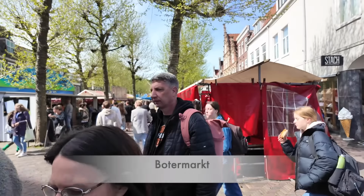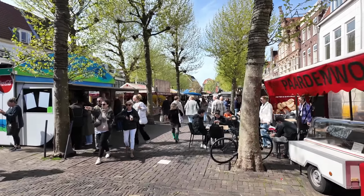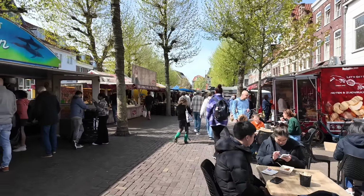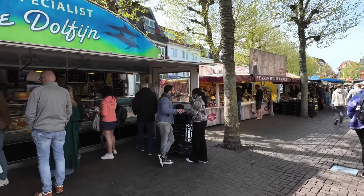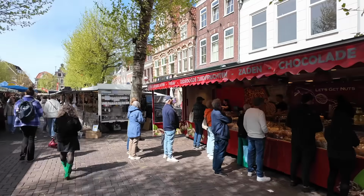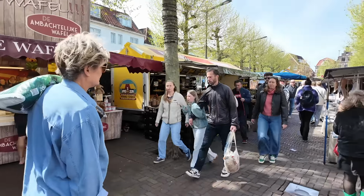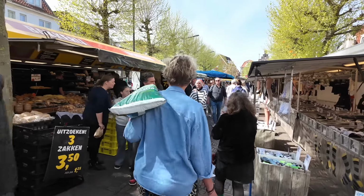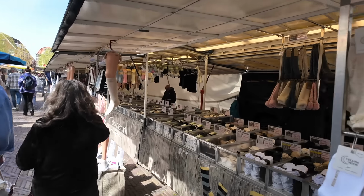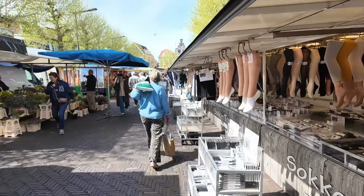We're at Boter Market. By night, this was a bustling little square with a lot of outdoor seating, and by day, it's a market. So you have fish, let's get nuts, ooh, stroop waffles, we had some of those in Amsterdam, and cheese bread. It's like a little farmer's market and vendor market, because look, there's some socks. It's a very busy Saturday in Haarlem.